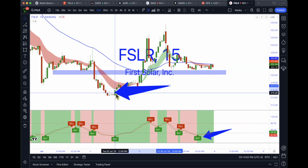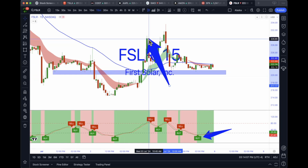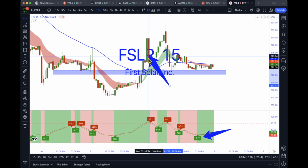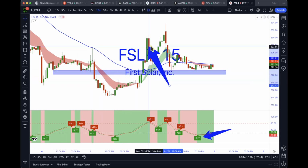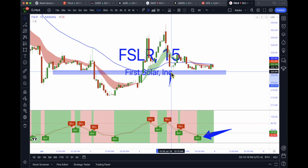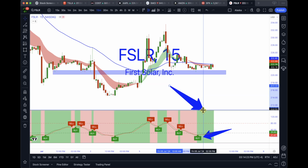Why did it fly back up? Because somebody said, hey, this is worth $215. They bought it. And who knows? They probably sold up here after $15. That's a lot of money with options trading, guys. But it found support twice, failed it, came up, and then found the same support again, not once, but twice. And now, again, we have a bull signal.